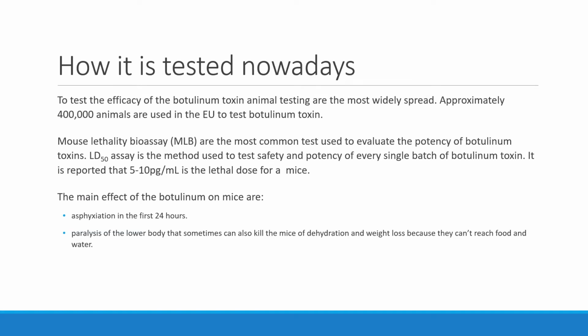To test the efficacy of botulinum toxin, animal testing is the most widespread, which results in the sacrifice of hundreds of animals every single year. Approximately 400,000 animals are used in the EU to test botulinum toxin. The loophole in the bureaucracy is that animal testing for beauty purposes is not allowed in the EU, but companies claim that they don't know if the product is bought for medical or aesthetic purposes.